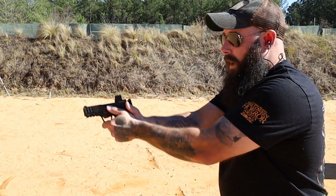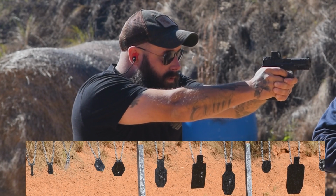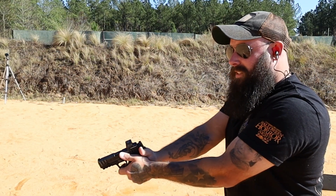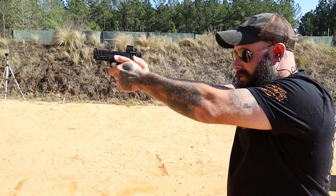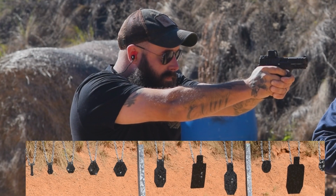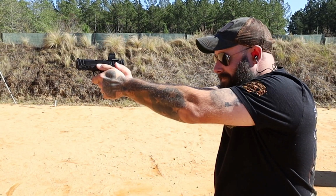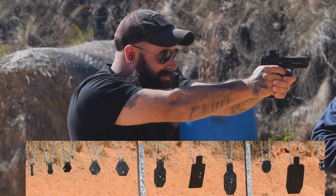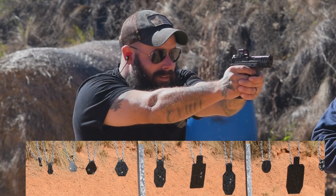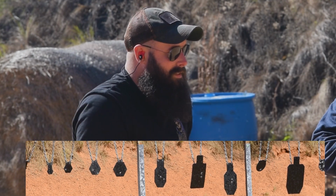I like that 15 round mag, by the way, y'all. Hitting just to the left of that fourth target. Man, that thing is a pain. There we go. Screw that fourth target, I'm good. I missed a few shots there.